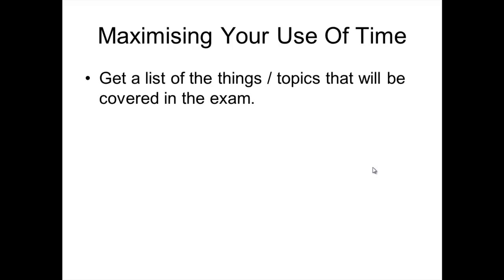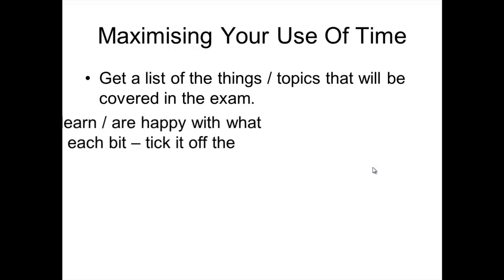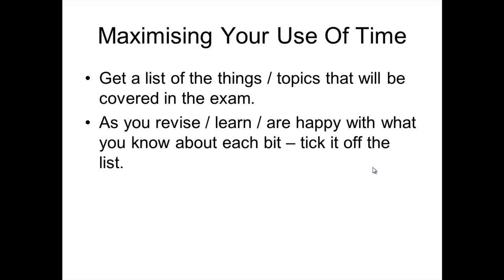Go through the list that's in the exam and make sure you know what's going to be in there. Those are the tick lists that you've been given. As you revise and you're happy with it, just cross it off the list. So there might be something in there that you can do, no worries. There's no point revising that because you can do it. Do a couple of questions and then cross it off the list, because that's something you can do.